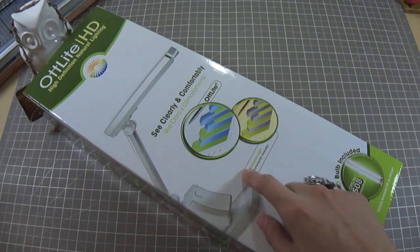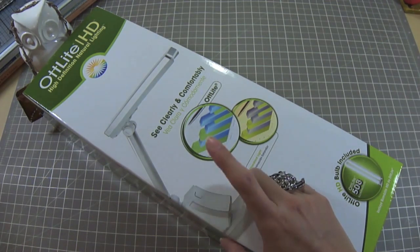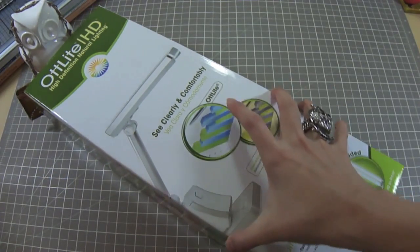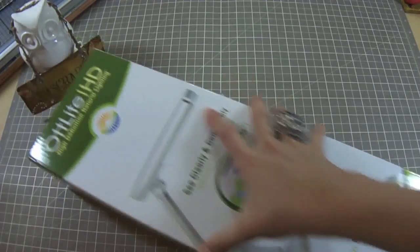You can find other, they have tons of different Ott Lights there. They even have the rechargeable ones as well at really, really good deals. And go run because they're almost running out. I'm telling you, when I went there were only 3 of these left. So that's one deal I wanted to talk to you about.